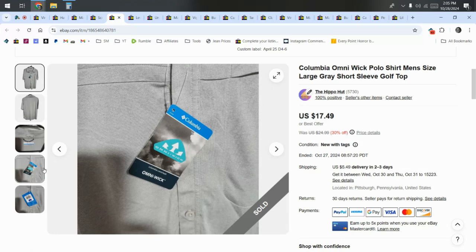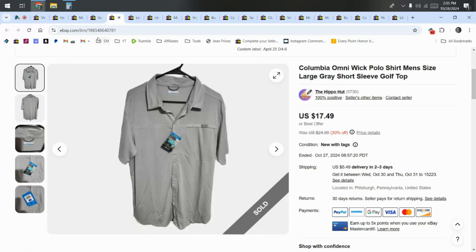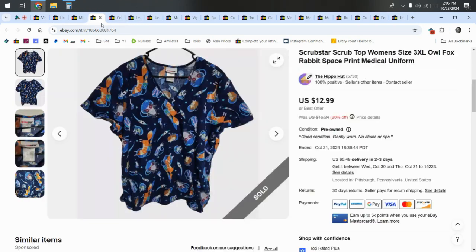Larger sizes, new with tags, especially in Q4. If you're sourcing anything new with tags, you need to get it home and get it listed right away. If people are online shopping for gifts, they are more inclined to buy new with tags than used clothing, although that mindset could be changing a little bit as the younger generations are becoming more sustainable and more accepting of gently loved, gently used clothing. The Columbia sold for $17.49 plus $5.50 shipping.